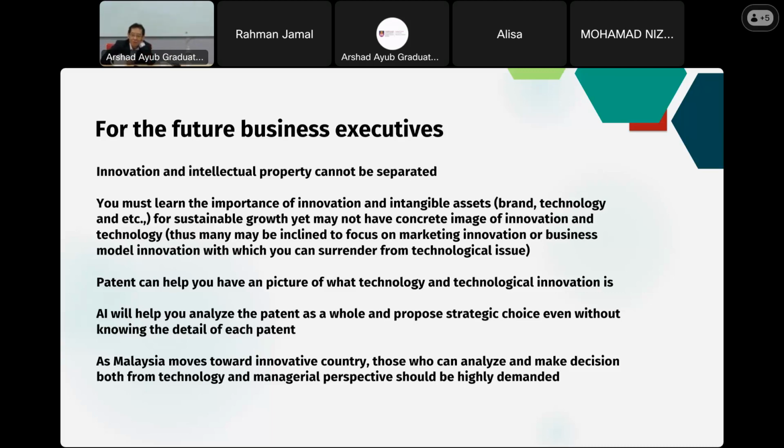And third, once you are familiar with reading patents, or at least checking the drawings in the patent, you have a picture of what technology or technological innovation is all about.